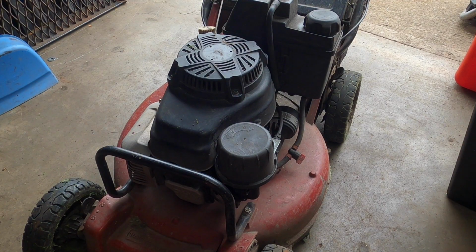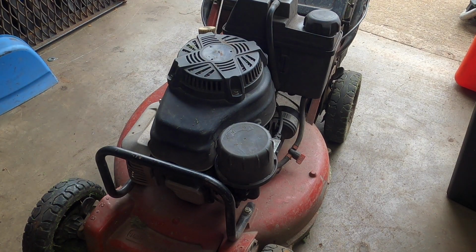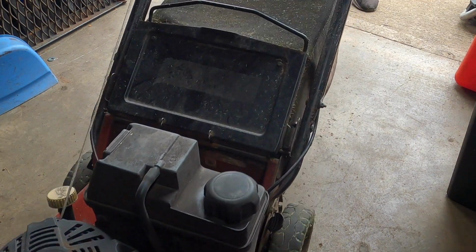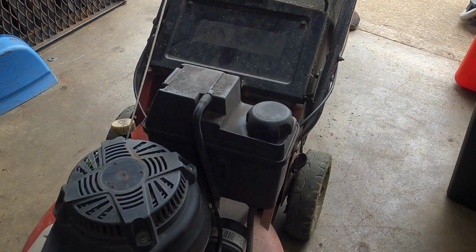Okay, it's actually the next day, and we have the wheels on, new gears. The other side, the bolt wasn't stripped, so it was still tight. Everything's good to go. I figure we will push it around. I don't know if you can hear it, to be honest, but I'll let you know. That's a lot better.